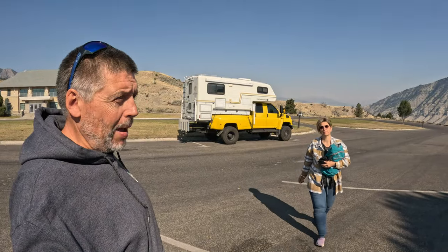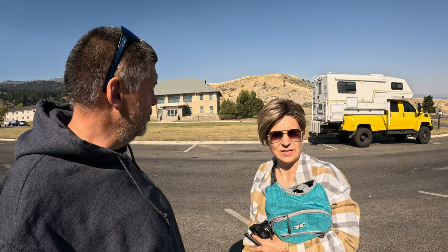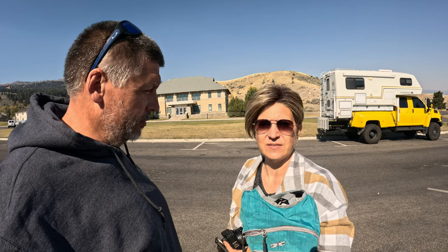So we just pulled into Mammoth Hot Springs. Hello. And there is nowhere to park an RV around here. Well, not that we've found yet, anyway. There's not a sign I saw that said RV parking anywhere. All the signs that we did see said no oversized vehicles and no tow vehicles.